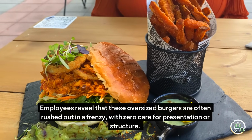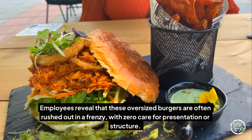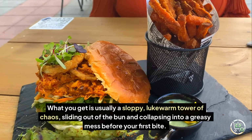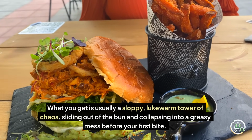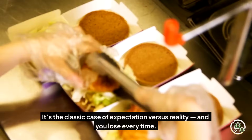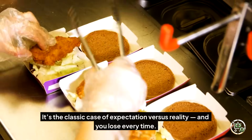Employees reveal that these oversized burgers are often rushed out in a frenzy, with zero care for presentation or structure. What you get is usually a sloppy, lukewarm tower of chaos, sliding out of the bun and collapsing into a greasy mess before your first bite. It's the classic case of expectation versus reality, and you lose every time.